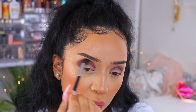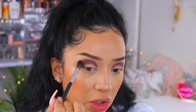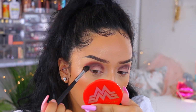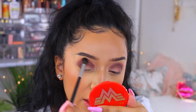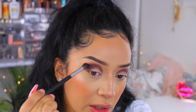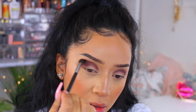If you guys are having issues with blending your colors where you won't see the eyeshadow fade, I really suggest you use a very small mirror. This one is actually a magnetic mirror, and it really allows me to see the detail of the eye and see what I'm actually doing. So that little tip definitely makes a huge difference for me.